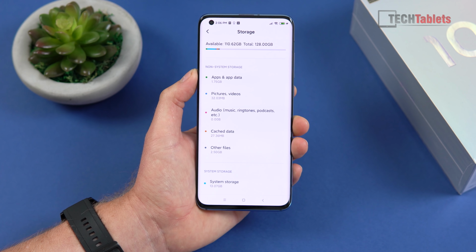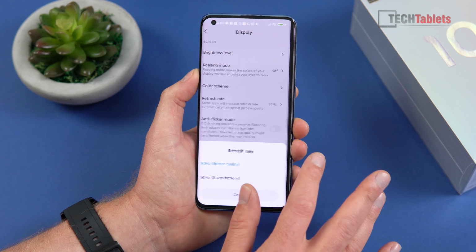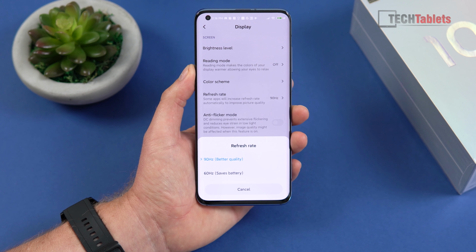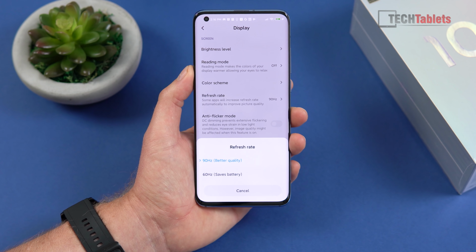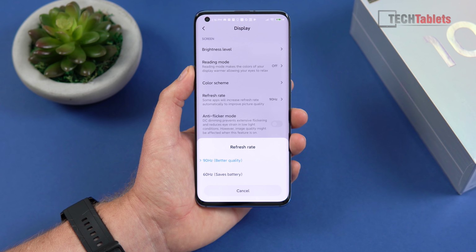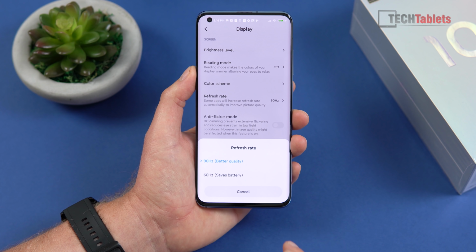We get 110 gigabytes free on our storage. Remember, non-expandable, no micro SD card support. And with our display, we do have options in there to set 60 hertz or 90. And I'm gonna keep it on 90. After all, you've got a 90 hertz screen. Why would you downgrade that to 60? Unless, of course, you're running really low on battery. And that's why they give us this option.